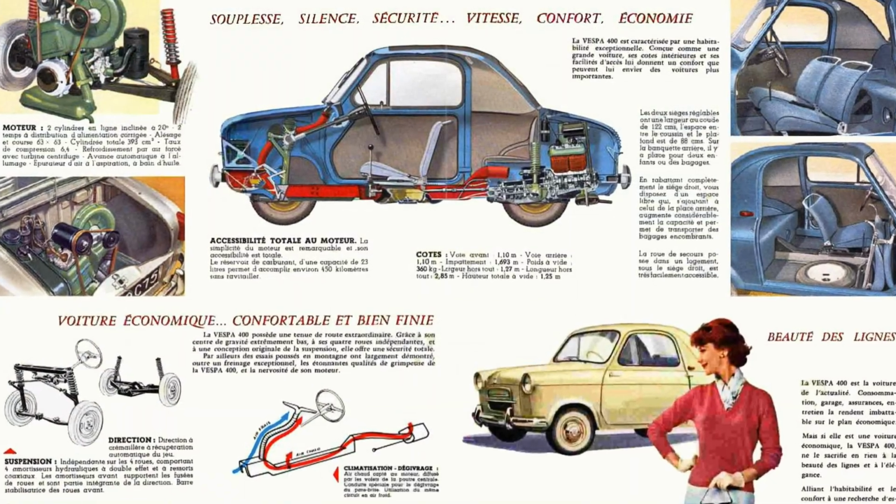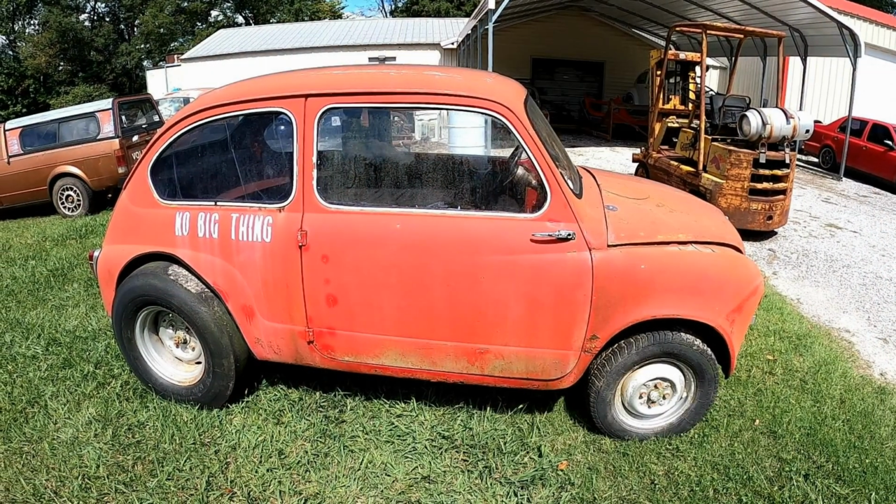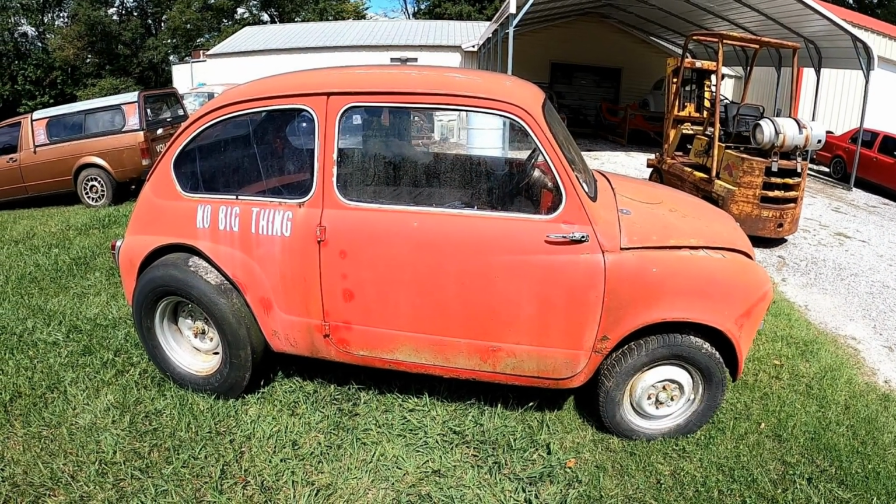The crazy thing about this is how this Fiat did come into my life. I show up to Creative Carcraft to buy all the fiberglass from David Wiley for the Bug. He's got all my fiberglass fenders and everything done. I show up, and this Fiat, which had no big thing on the side at that time, was sitting in his driveway with a for sale sign on it.